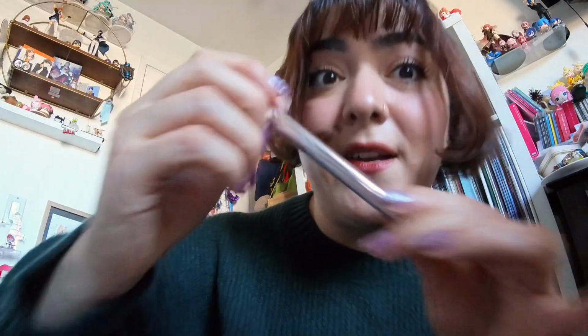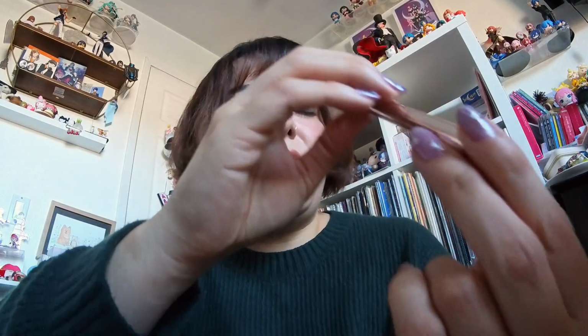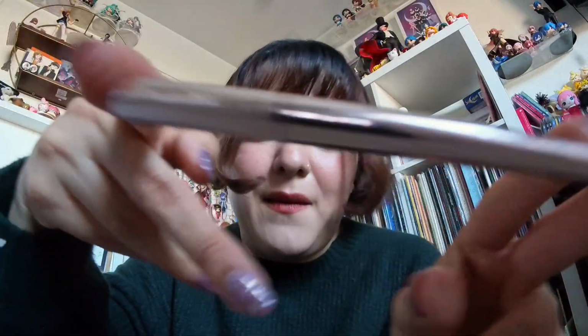This one came really close. This is by the brand Love Liner, which has an ink cartridge. You can actually just buy the replacement ink cartridge and not have to buy the full eyeliner pen, which is really cool. This one I believe was in milk tea. This came really close to cappuccino pink, but it is just a liquid eyeliner pen.